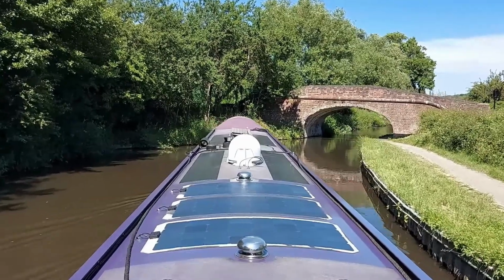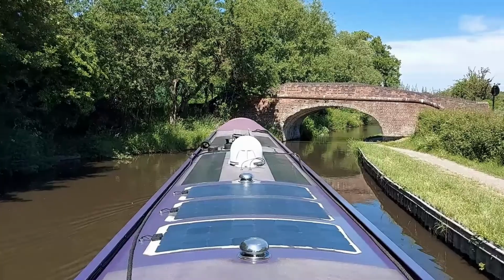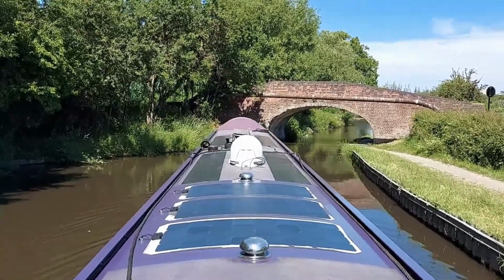So come and join us as we look over the full length of the Staffordshire Worcester Canal from Stourport to Great Haywood.